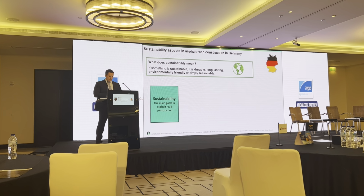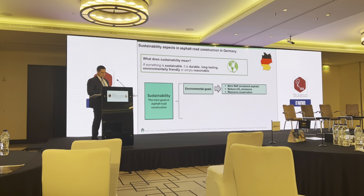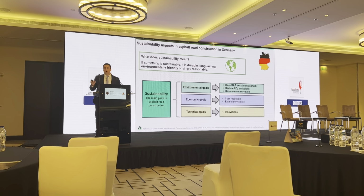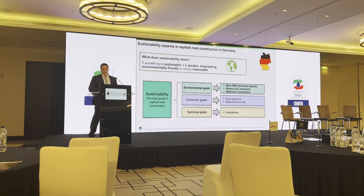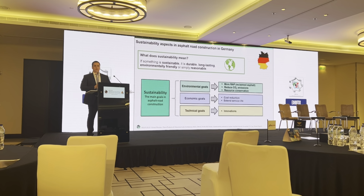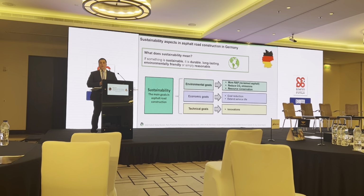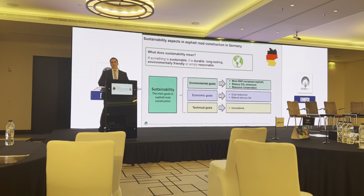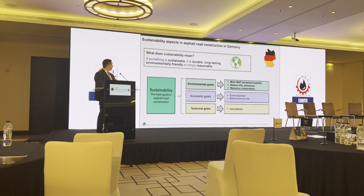The main goals in asphalt road construction are divided into environmental goals, economical goals, and technical goals. In order to achieve these goals, the amount of recycling asphalt must be increased, the CO2 emissions reduced, and existing resources generally protected. To achieve the economical goals, costs must be reduced and service life extended. In order to implement all of this, we are dependent on innovations and new technologies.